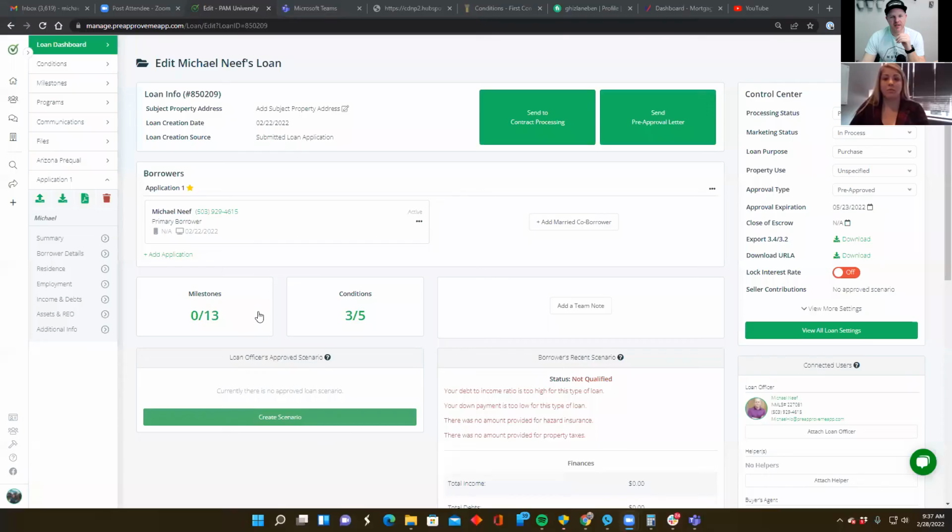Absolutely. Cool. Anything else we missed before I jump in and show the integration real quick? No, I think that covers everything. Awesome. So the way this works, guys, is super easy. I mean, literally, it's one click. So I'm inside of a loan file here. I've already turned my integration on.